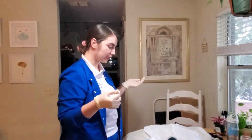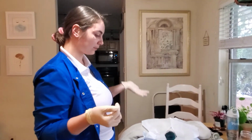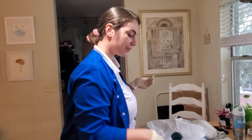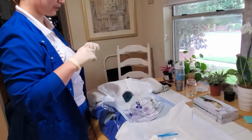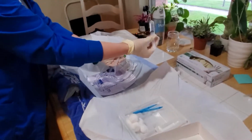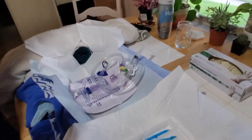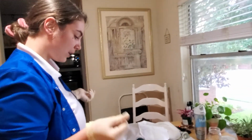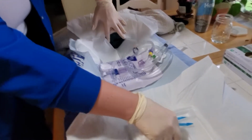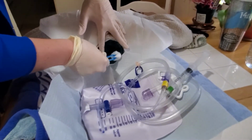be opening her labia with my non-dominant hand, therefore breaking sterility. Before I do that, I'm going to attach the sterile water to the balloon here, and I'm just going to attach it and leave it here for when I need to use it, just because I can't attach that one-handed. So, okay, so now I will be prying open her labia and using the forceps, cleaning from the outside down.